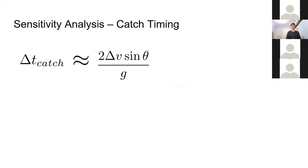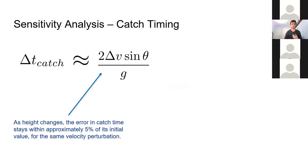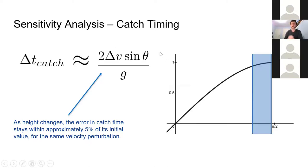So we can go a step further and write down an equation that says if you have a perturbation delta V to your initial throw velocity, how does the catch timing change? And this is going to come in handy in a second because we see that this equation is largely independent of the throw height. We have this sine theta term, and theta is going to change as we throw higher, but the range of thetas for which juggling occurs is so close to pi over 2 that we can almost assume that the throws are vertical.